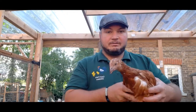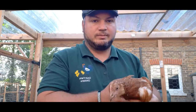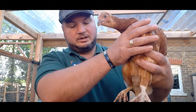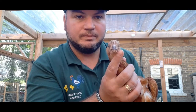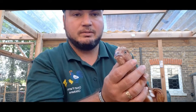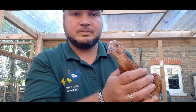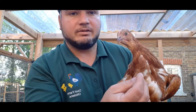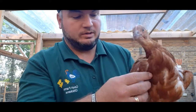So, here we have the classic brown hen, your Warren, your Isa brown, all very similar. So this is a hen. You can see at 12 weeks old, very little comb development. There is a comb, all girl chickens have combs, but still very small. Quite a small voice. The neck feathers are all sort of fluffy, quite large, like the rest of its body.